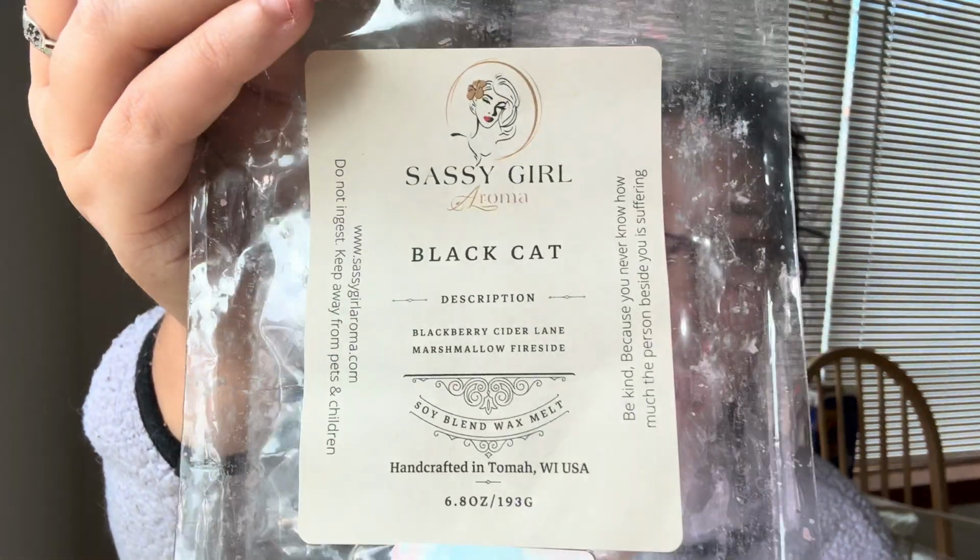Black Cat. This one is Blackberry, Cider Lane, Marshmallow, Fireside. A beautiful blackberry apple cider scent. So fall, like the classic Cider Lane. And it's Blackberry, Cider Lane, Marshmallow, Fireside. Marshmallow Fireside kind of just in there, blending it together, but you get the Blackberry and Cider Lane, loud and proud.